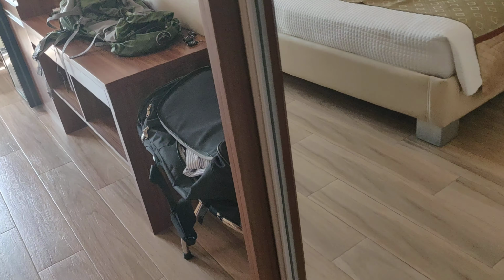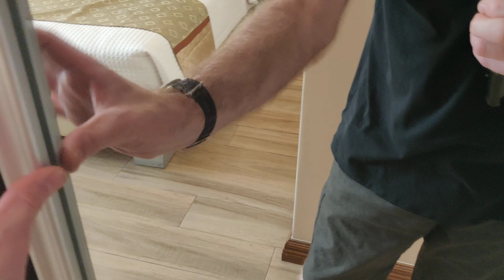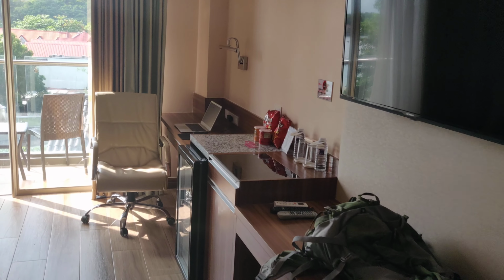So yeah, I mean, you got the closet again. You've got the safe box, plenty of shelving. But I'll be honest with you, for $55 US, this is actually a really nice room.